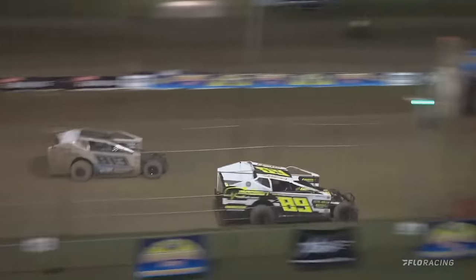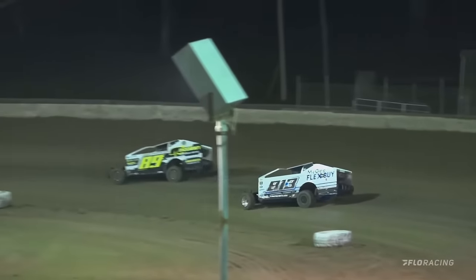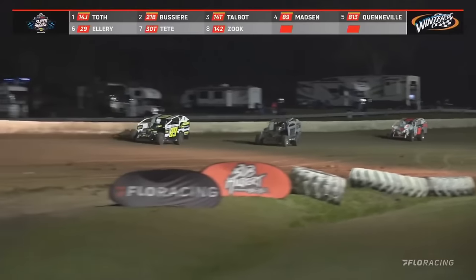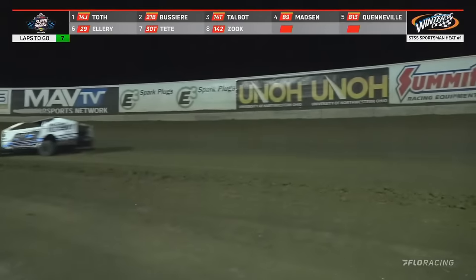He's in the redraw. Dylan Madsen was supposed to have Rob Teat alongside of him. Instead, he gets the guy leading the points, Peyton Talbot. Talbot drives around him and into the redraw spot. And now Madsen, who's the quick timer in this group, is under fire for fourth, Joe. Yeah, really good racing right here.